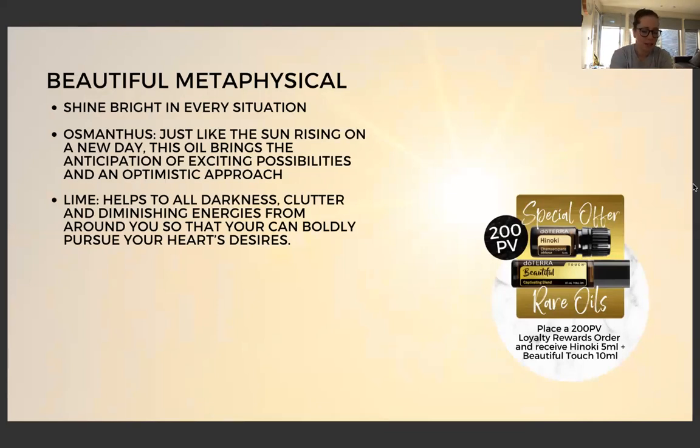Okay, so beautiful metaphysical. If you are into the metaphysical realm, this is an oil that's going to support you to shine bright. It brings anticipation of exciting possibilities and an optimistic approach to life. So if you've been feeling a bit pessimistic about where we're headed in the world right now, and I've been there with you, you're not alone. This can help bring you into a bit of optimism and see the joy and the light ahead.